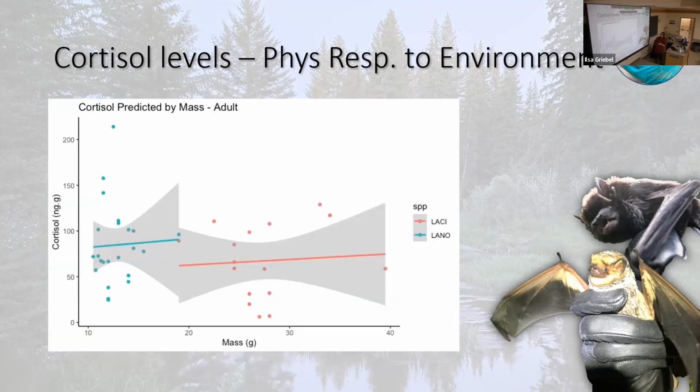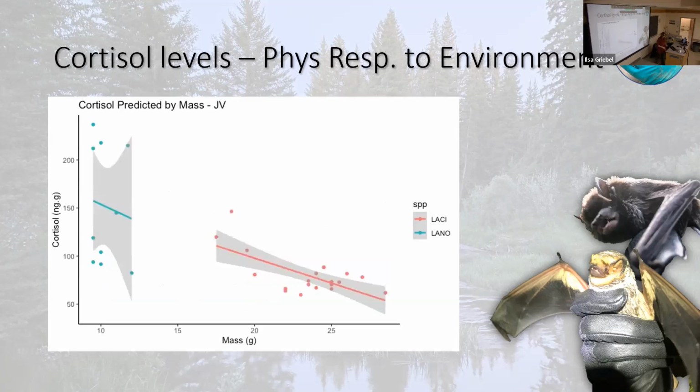Okay, so when it comes to our adults, there was no relation. It did not matter if you were a small or large silver-haired bat, did not matter if you were a small or large hoary bat. There were no trends whatsoever when it came to whether or not size influenced the amount of cortisol level. But if you're a juvenile, it makes a big difference. The bigger the bat, the bigger the pup, the lower those cortisol levels were.